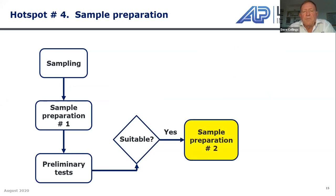Okay, moving on. Once we're happy that we've got a material that's going to work, then we go for the sample preparation, which is a very key feature. In fact, it's probably the most important feature of the whole mix design, to make sure that your sample is prepared adequately.